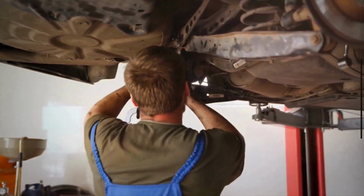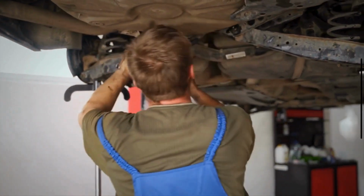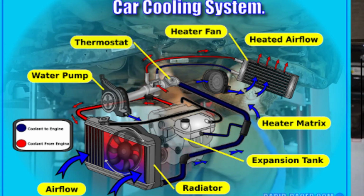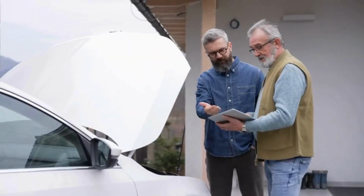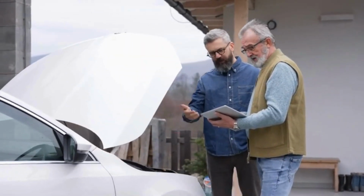Understanding why your car heater is blowing cold air can save you from discomfort during cold weather. By checking the coolant level, thermostat, heater core, and other components, you can identify and fix the issue. If you're not comfortable performing these checks yourself, it's always best to consult a professional mechanic.